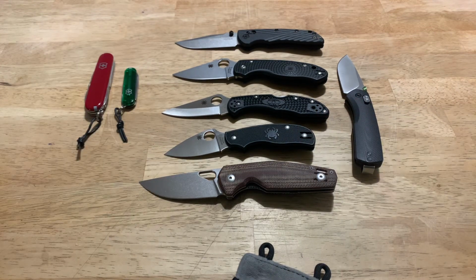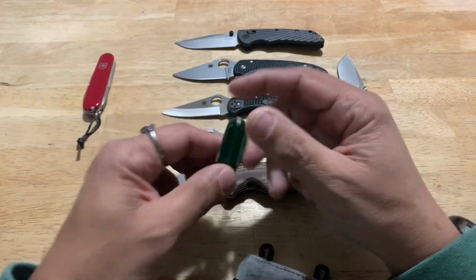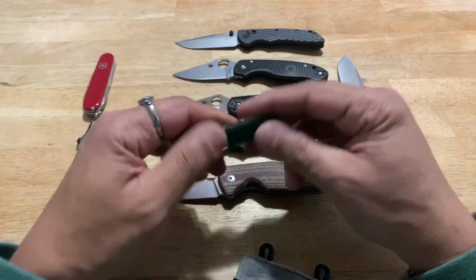So what do you guys got? What's your dumb reach? What is your go-to knife when you have to leave your house? If you had to grab one knife, what would you grab? I honestly would grab this. I honestly really would. Because of its utility. That sounds crazy, but seriously, I really would.